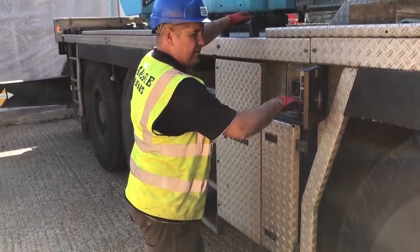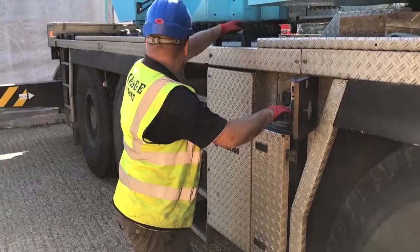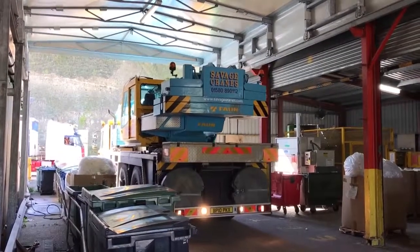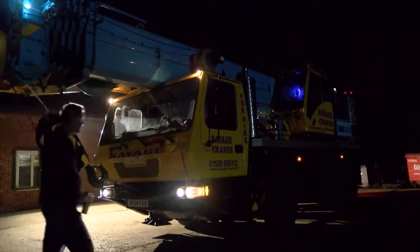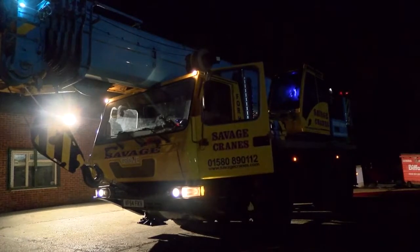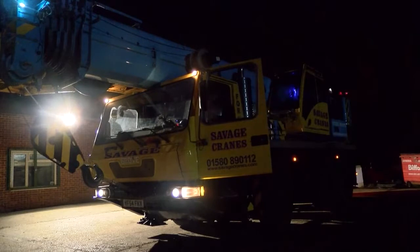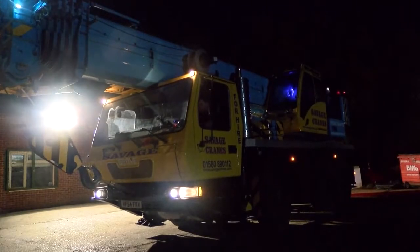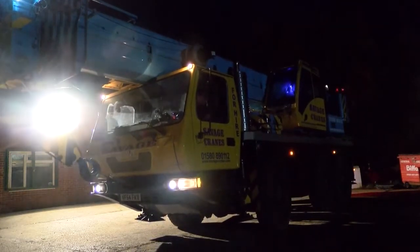Being a crane driver can be a demanding job. Due to the unpredictable nature of the type of work the crane may need to do, the drivers are on standby 24/7 in case an emergency job comes through. Today, Jeff is taking his Grove 3055, a monster capable of lifting to 55 tons, on a 55-mile journey to Wimbledon. Due to his top speed only being 50 miles per hour and being required on site at 6 a.m., he has to leave the depot just after 3 in the morning.